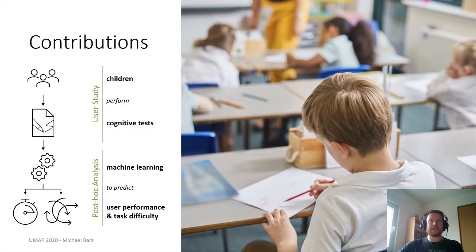In this work, we conducted a controlled user study in which we asked children to perform cognitive tests with a digital pen. Hereby, we varied the difficulty of the tasks in a within-subjects design. Later on, in a post-hoc analysis, we used machine learning to model first the user performance and second the task difficulty. The user performance reflects the typical metric used for the respective cognitive test, and the task difficulty depends on the different levels of the cognitive tests.